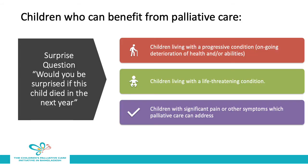Identifying which children can benefit from palliative care in a hospital-based program is an important early step. The surprise question can be helpful for identifying children who would benefit from palliative care services. This question is, would you be surprised if this child died in the next year? If the answer is no, that you would not be surprised, this is a child for whom it is appropriate to institute palliative care.